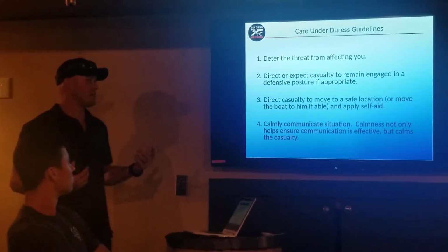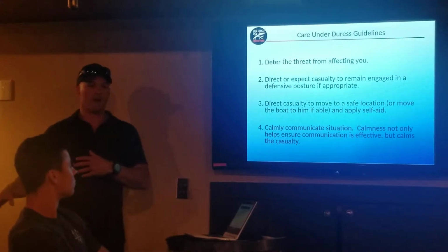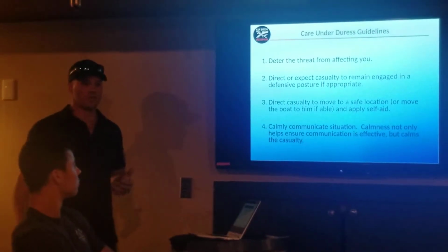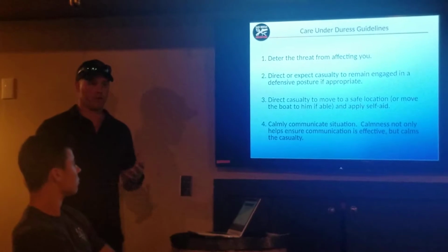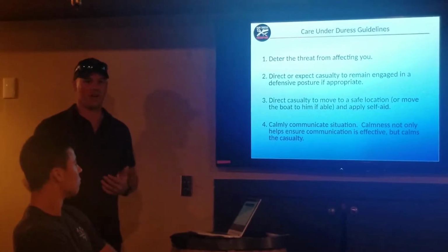So that's your first rule. Second rule is going to be directing or expecting the guy that's hurt to get himself away from it if you can't get to him yet, or get the boat to him. If you're offshore, move the boat to him as you're telling him to get away from the problem. If he's sitting there in a pool of burning oil, walk him away from that rather than running headlong into it.